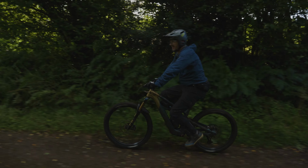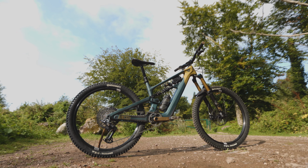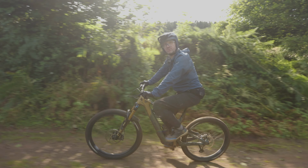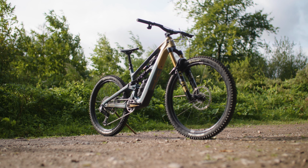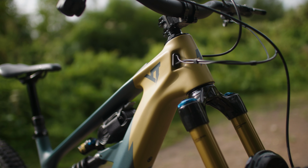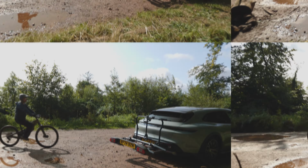So while we're pedaling back up, it's the perfect opportunity to tell you a little bit more about this new YT Decoy SN. It's a mullet bike, so it's got a 29-inch wheel up front and a 27.5-inch wheel at the back. It comes with 160 millimeters of rear wheel travel paired with a 170 millimeter fork. It gets a full carbon frame, even down to the shock link, and it uses YT's highest modulus fibers, which helps this particular bike dip below 21 kilos.